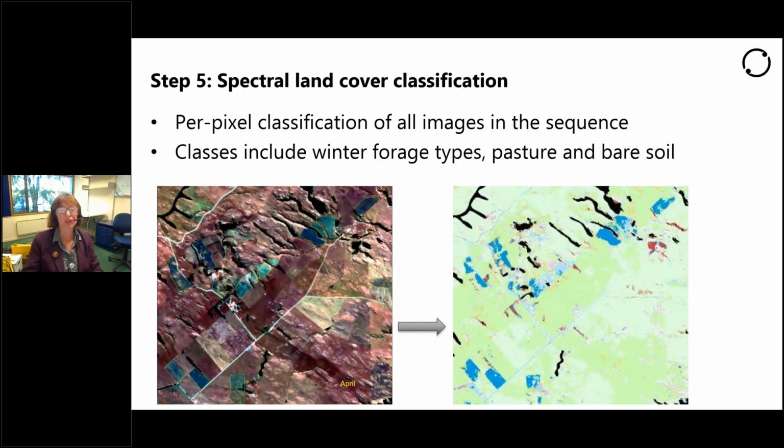The next step in winter forage mapping is the spectral land cover classification. At this stage, we work on a per pixel classification of all the images that we've got in our time series, from March through to mid-September. And we don't just look for the winter forage classes at this point. We're also looking for pasture, and we're also looking for bare soil.